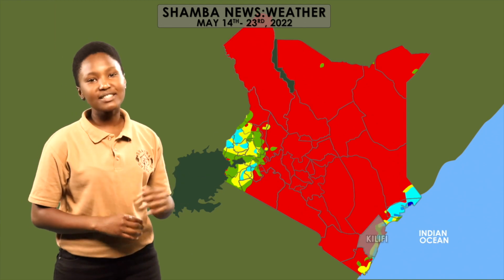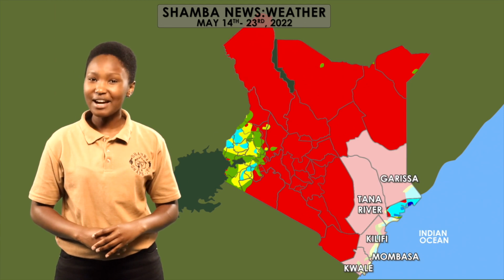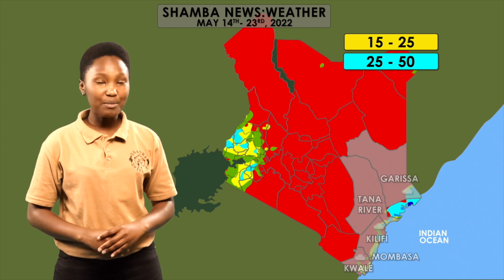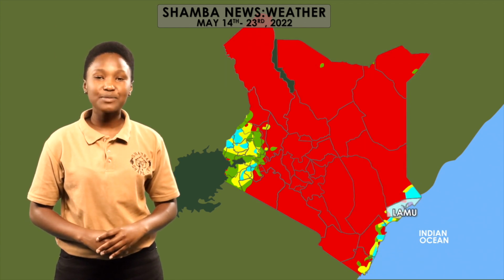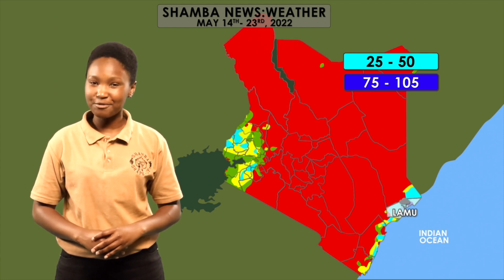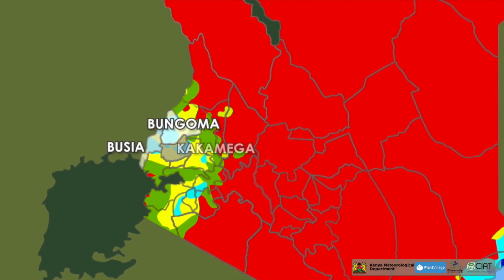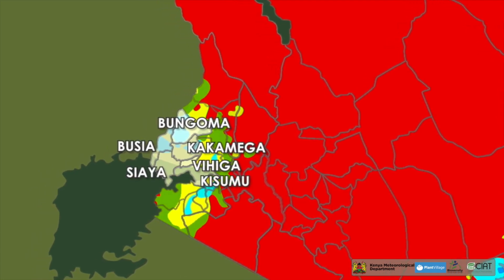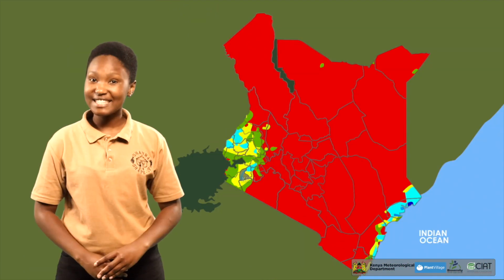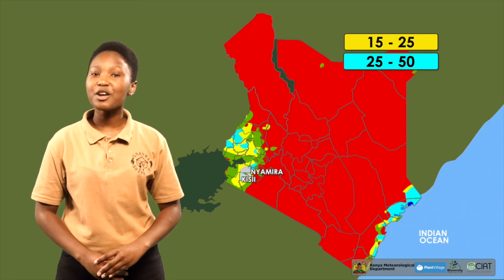Coastal counties comprising of Kilifi, Kwale, Mombasa, and Tana River, including some parts of Garissa, will get little to moderate amount of rainfall of up to 50 millimeters. Lamu is the only county in this region that is expected to see moderate to very high rainfall ranging from 25 to 105 millimeters. Western and Nyanza region counties spanning across Bungoma, Busia, Kakamega, Vihiga, Siaya, Kisumu, Homa Bay and Migori expect rains of up to 50 millimeters, with Kisii and Nyamira expecting little to moderate amount of rainfall ranging from 15 to 50 millimeters.